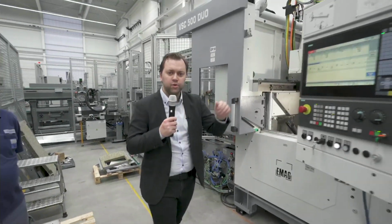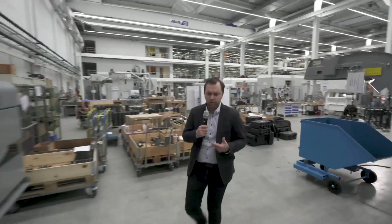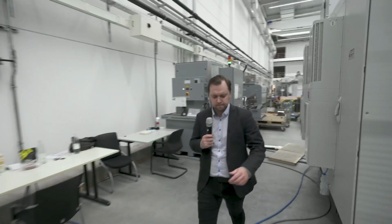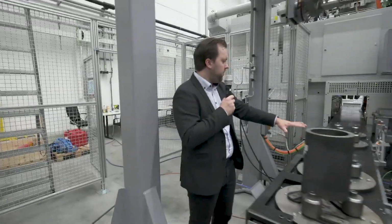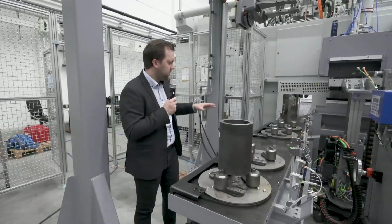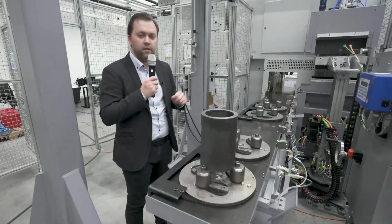Now we will show you the loading zone, the loading area, to explain how we load our part and how we work with our pickup system. Now we are in the loading area. Our EMAG shuttle has two spindles and the shuttle has 4 pallets.